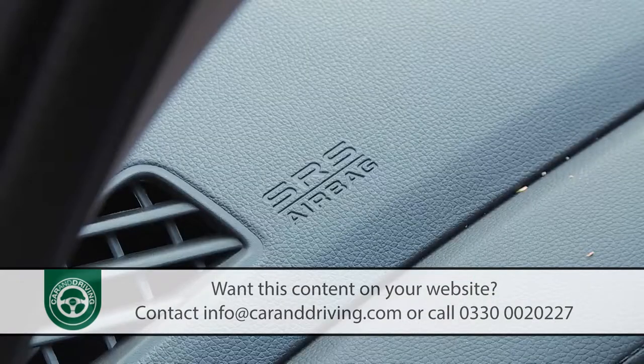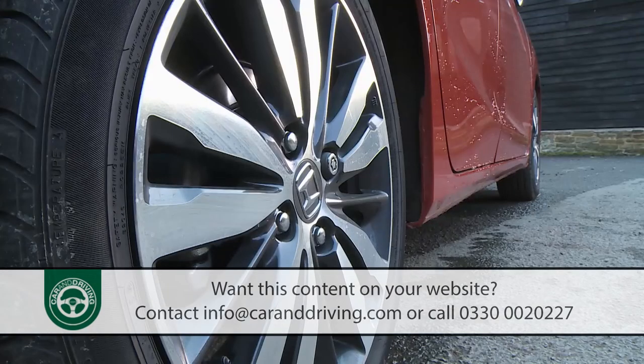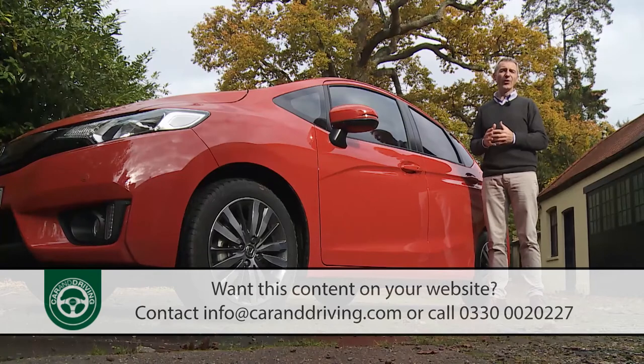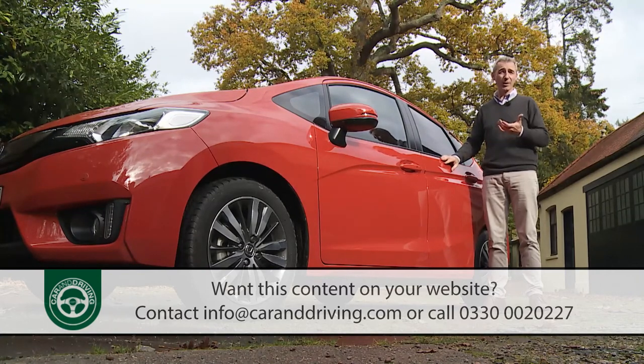Twin front side and curtain airbags, anti-whiplash head restraints, ISOFIX child seat fastenings, a tyre deflation warning system, and hill start assist to stop you from drifting backwards on uphill junctions. Plus, there's also the impressively strong basic rigidity of Honda's so-called ACE body structure, the Advanced Compatibility Engineering approach that forms the foundation for excellent passive safety performance, enhancing occupant crash protection.